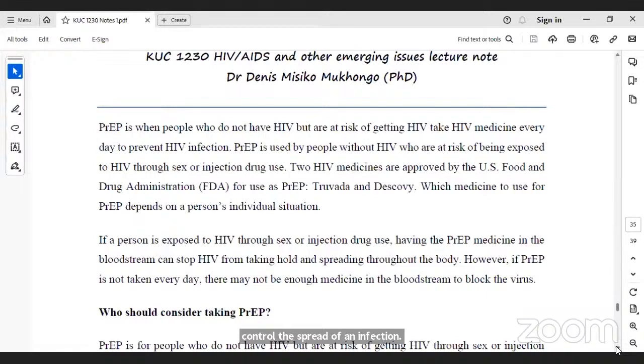So when you don't have the virus yet, but you think you are at risk of getting the virus, then what you do is you take that HIV medicine so that you try to control, you reduce the chances that you can get that virus. Okay. So the PrEP will be a combination. Okay. It will be a combination. And that particular combination will differ depending on one person to another.